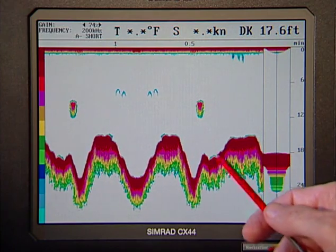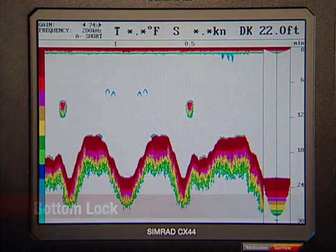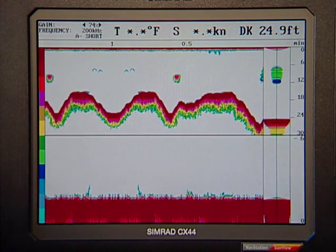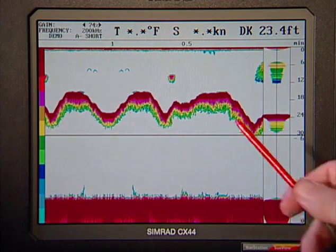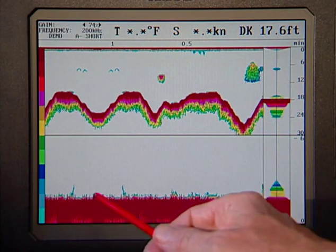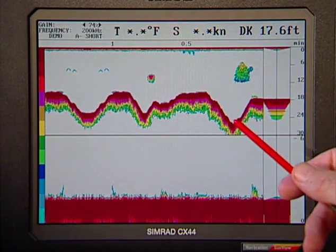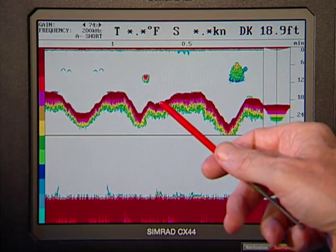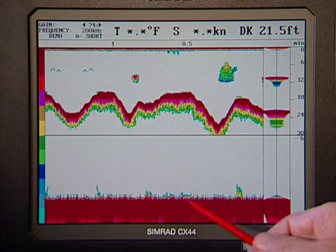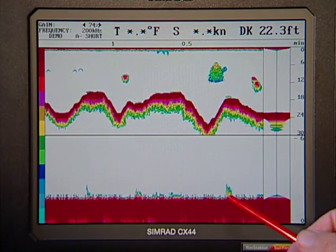As you see more targets on the bottom, we can use a bottom lock feature. It's under the Enter key. Bottom lock display splits the screen. We take the jiggy bottom and we flatten it out. So now these little targets that are lying in the crevices, laying on tops of the structures, are easier to see in the bottom row. This is this, and that's fish.